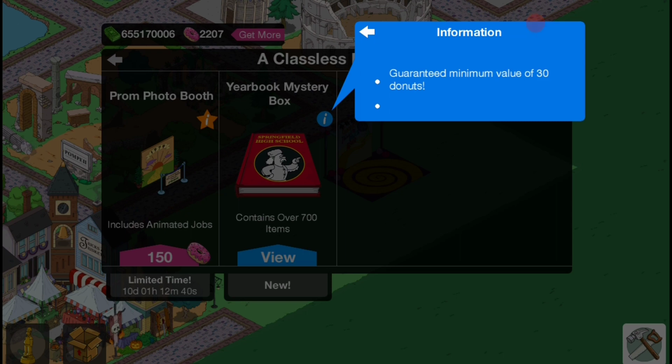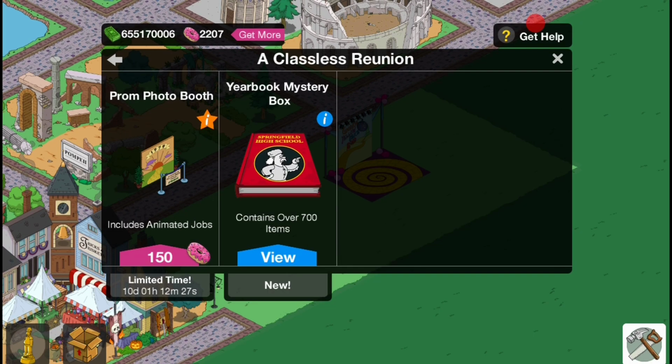You didn't miss anything, by the way. There were only decorations. He had loads of things in there. I think he had the blue whale, which is worth 300 donuts, which you can get for 30 donuts. That's pretty crazy. It's a really cool mystery box, to be quite honest. Really good value. It's probably the best thing in the whole event, to be quite honest. Buy loads of things for 30 donuts.